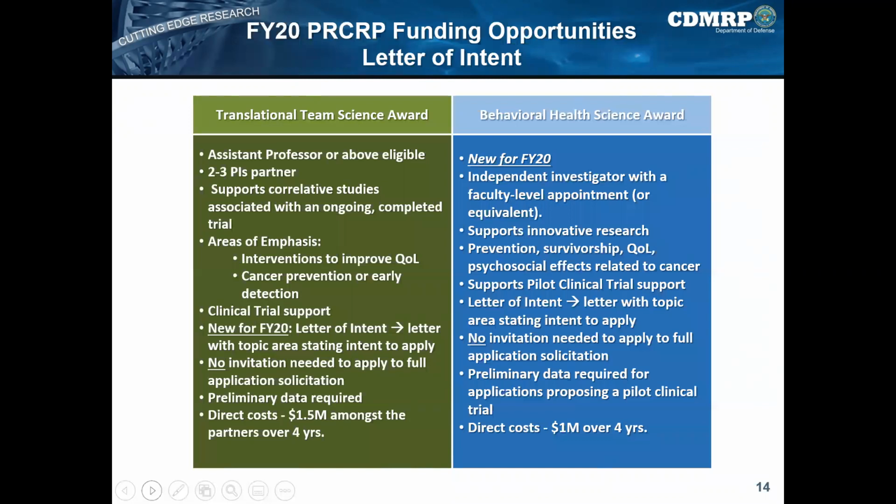Here we're supporting correlative studies associated with an ongoing or completed trial. Now I want to point out, if you're just going into patient files and doing a meta-analysis on patient files, that is not considered a clinical trial. A clinical trial is where you're testing an intervention, not where you're looking at patient files. So keep that in mind. You have to be associated with a clinical trial. This is not for high throughput. Areas of emphasis are encouraged but not required.